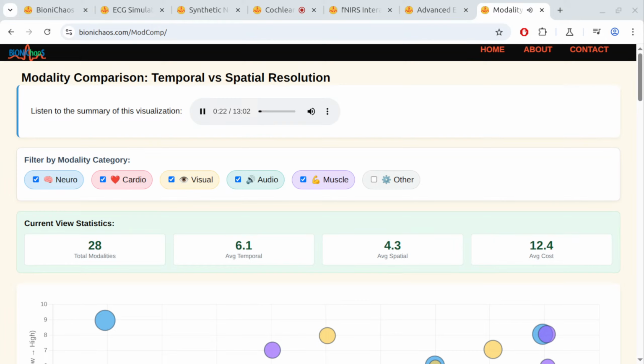Definitely. Sort of strip away the everyday noise and perceive things differently. See the hidden details. Absolutely. And that's pretty much what we're doing today on the deep dive. We're plunging into the fascinating and sometimes, let's be honest, comically contrasting world of sensing modalities.